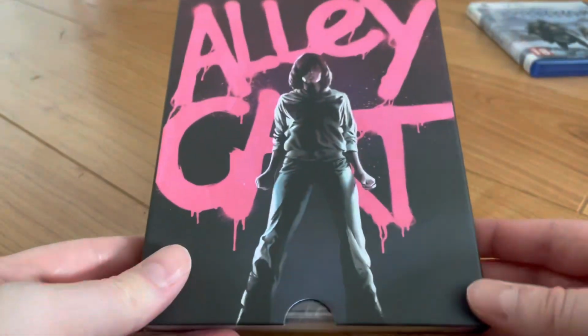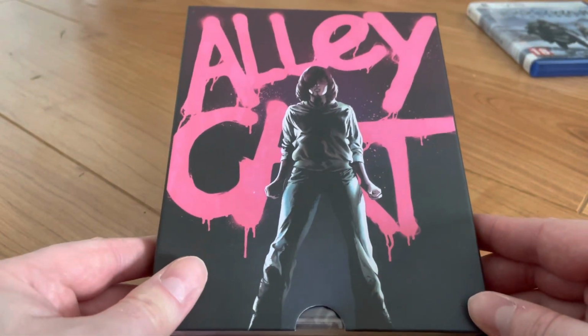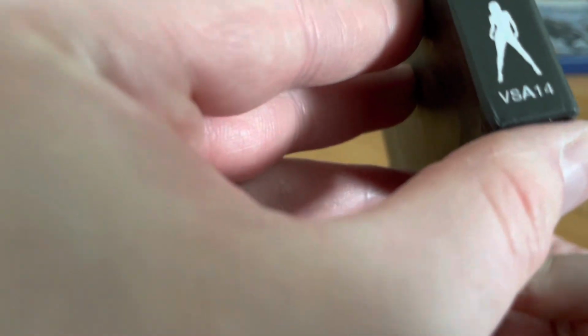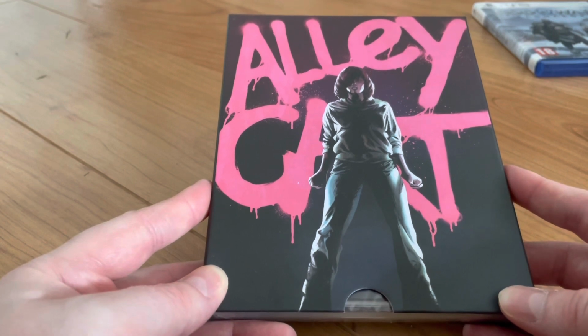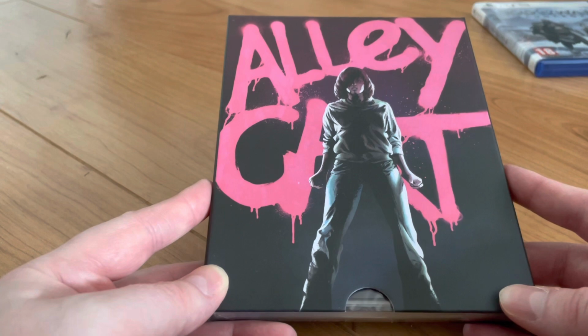And then I picked up a couple more bits. Picked up Alley Cat off the Vinegar Syndrome archive line. This is number 14. Sorry about that. As it says there, comes in a lovely slip. I was quite compelled to check this one out. Heard it's really good. I don't think it's a horror. I think it's more of a gritty sort of action thriller.